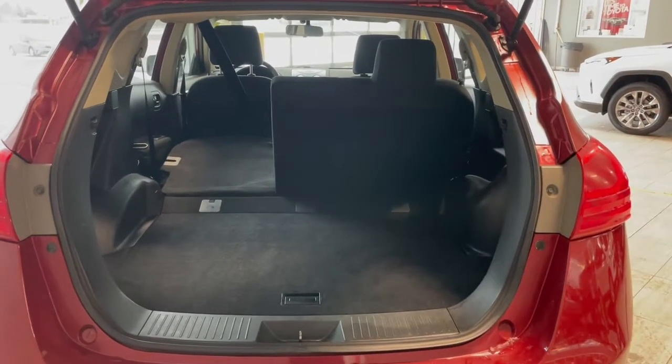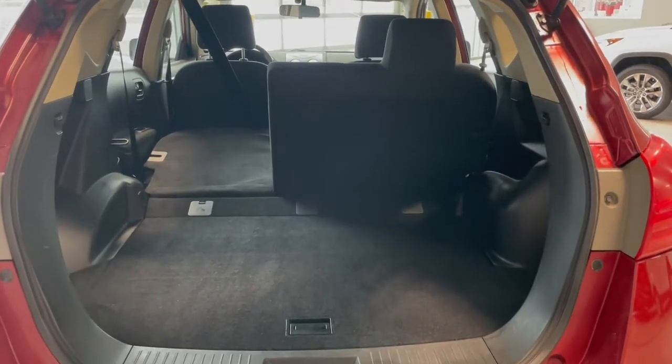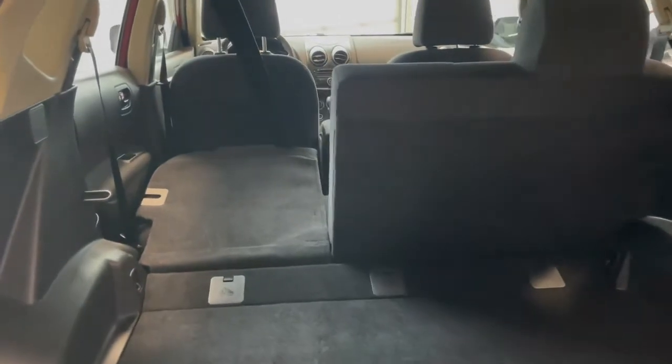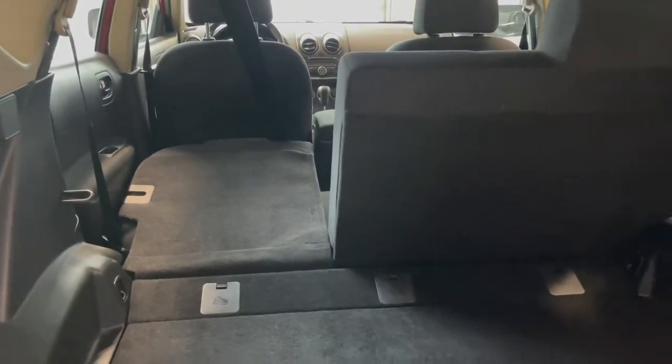The back of this Rogue comes with a ton of storage space with the second row seats folded up, but if you're hauling larger items or just need the extra room, the second row also folds down.